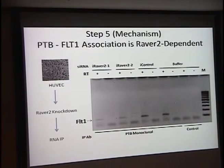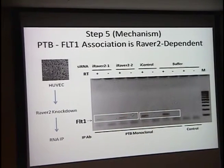And what we can see is that in the control situation, we pulled down PTB, as we saw before. But when we knocked down Raver 2, we pulled down significantly less PTB. So this suggests that PTB association with FLT1 is at least in part Raver 2 dependent, that if you decrease Raver 2 levels, you decrease occupancy of PTB on the FLT1 RNA.